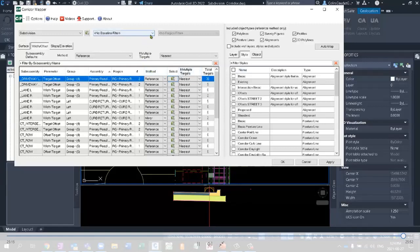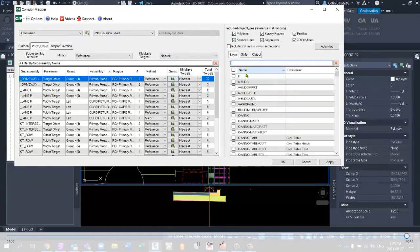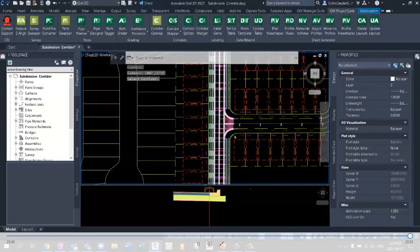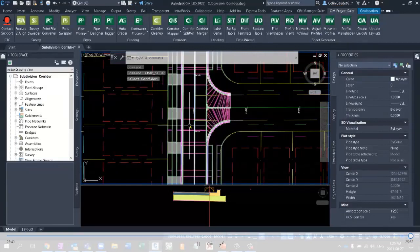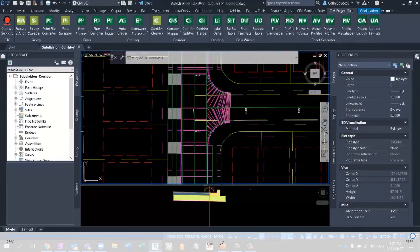Corridor Mapper looks a little bit daunting, but as you get into it, you can just see that there's a lot of granular control for the layers, styles, and objects, being able to filter things out to get exactly the layers that you're looking for, the sub-assemblies that you're looking for, and the baselines and regions that you're looking for. This is really handy, and I hope you have a chance to try it out on your next road reconstruction project or road project with corridors. With that, I'd like to turn this back to Ramil and wrap up and see if we have any questions.